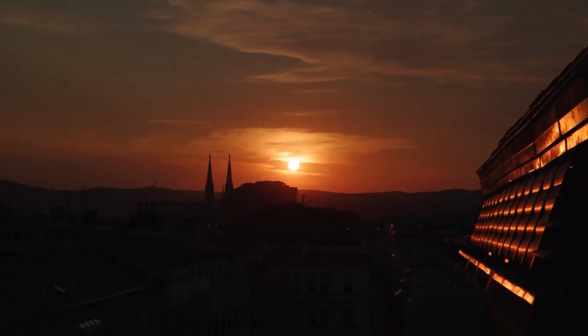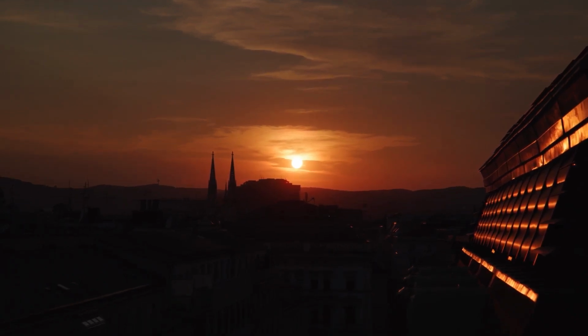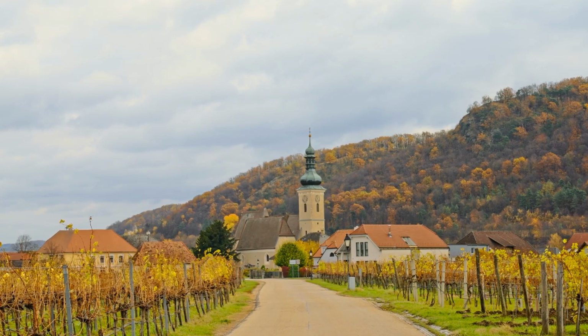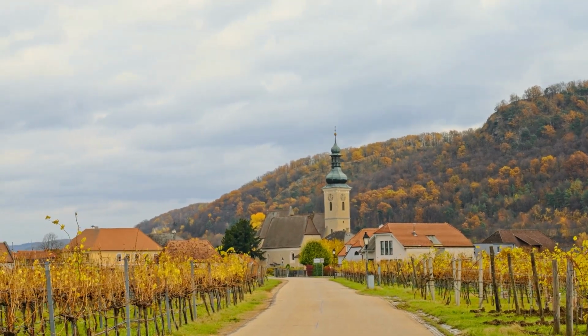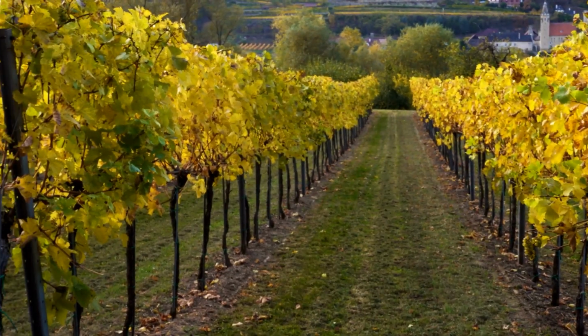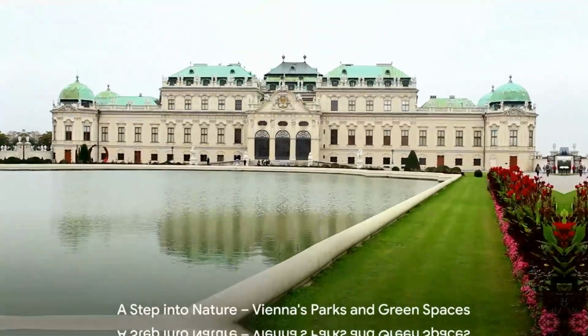The ideal time for a visit is early in the morning or late in the afternoon to enjoy the sunrise or sunset. For locals, a great idea is the wine hike from Nussdorf to the Kahlenberg. It leads through idyllic vineyards and offers a quiet and relaxing alternative to the busier trails.